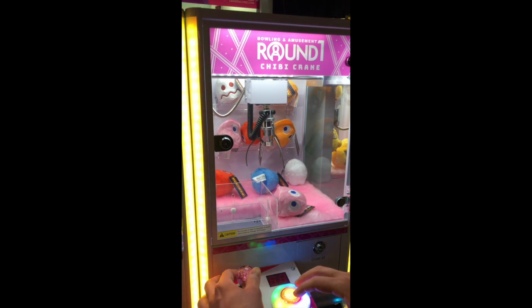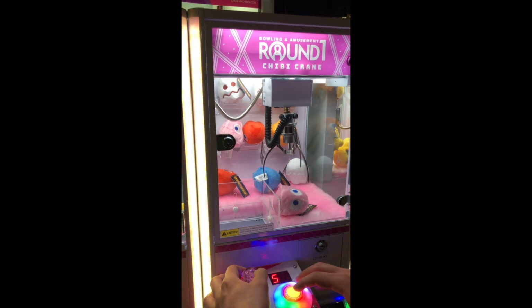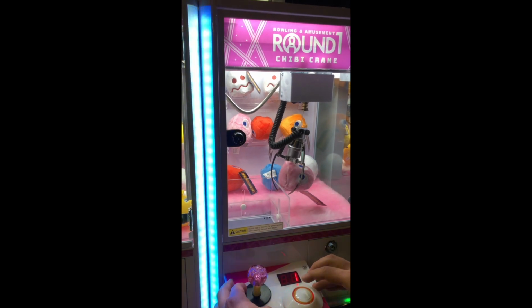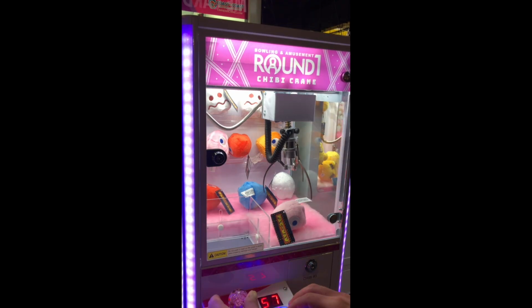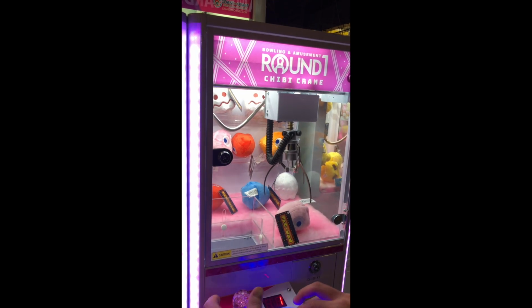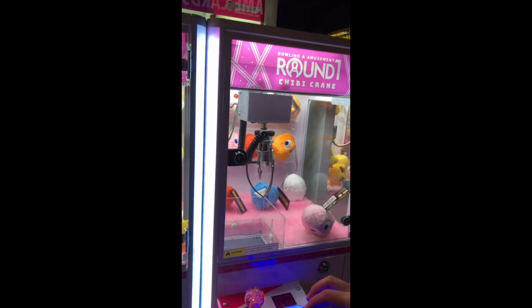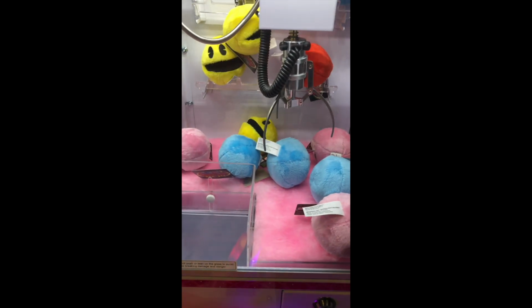Then he falls out of play. So I'm like, alright, I'll go for this pink one. Ongoing theme, I grab the wrong side of the box. I still grab him, but he doesn't stay in, little pinky. Maybe it's a girl, I'm not sure. I whiff that and knock it out of play, so that machine's kind of shot.